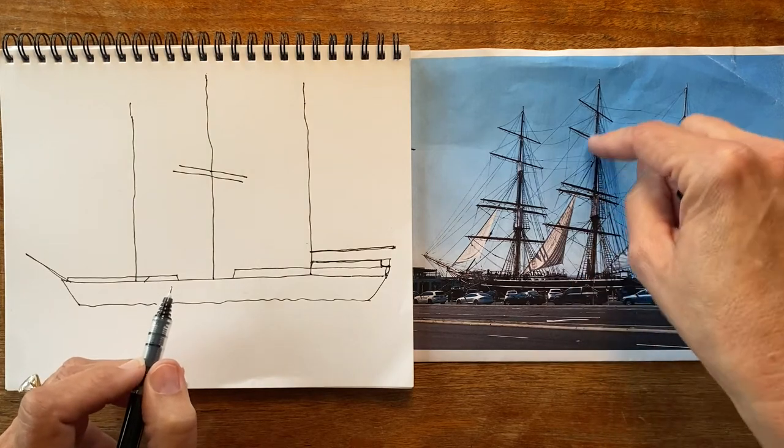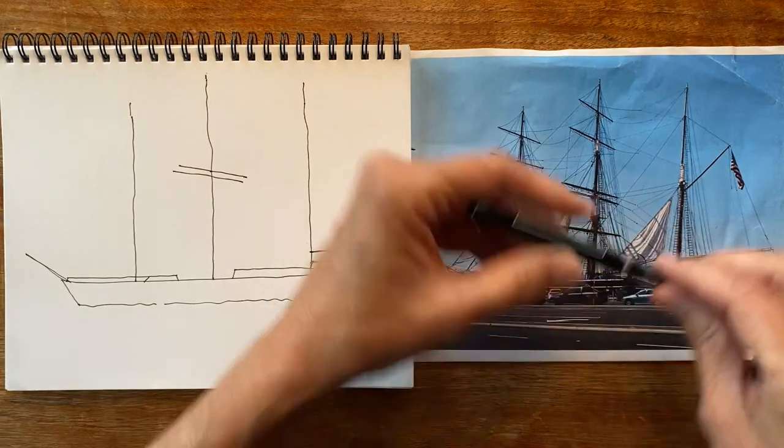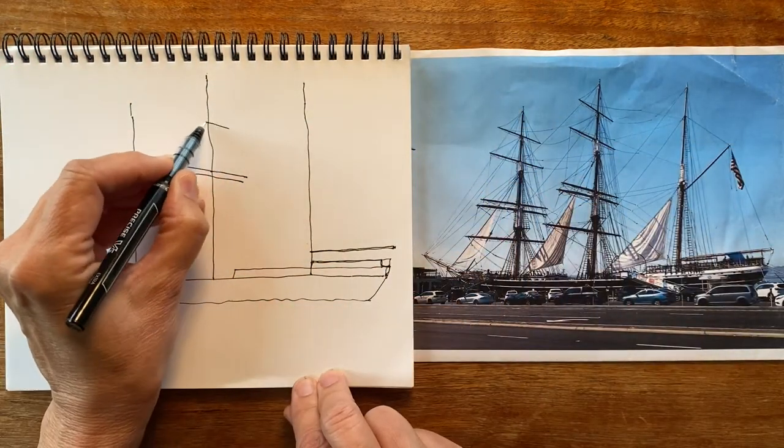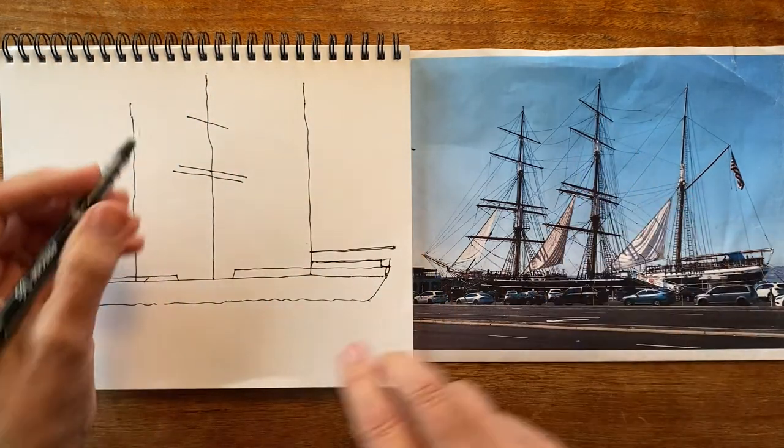Then come up about halfway up the mast again, and let's draw this one. He's got a little bit of an angle, and remember, it's sort of Christmas tree-like, so he's going to get smaller as we get higher up.